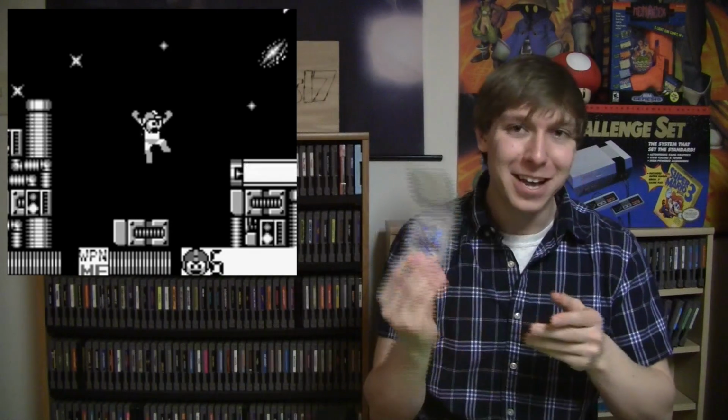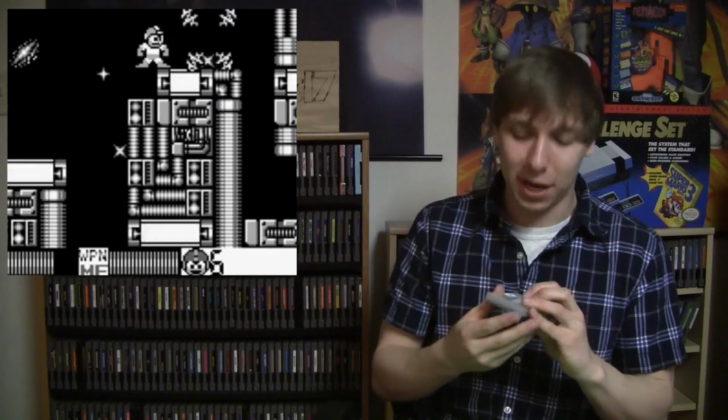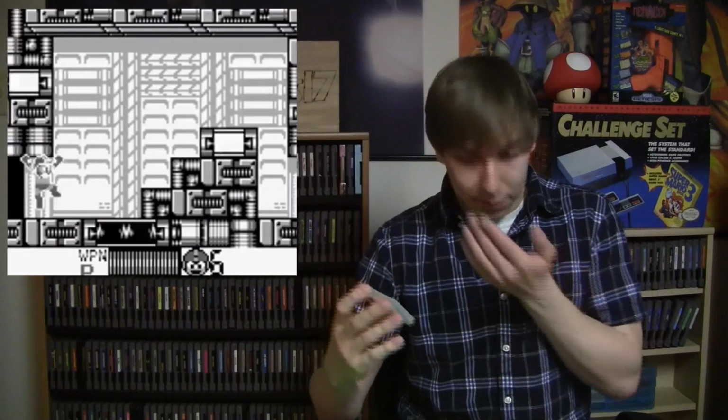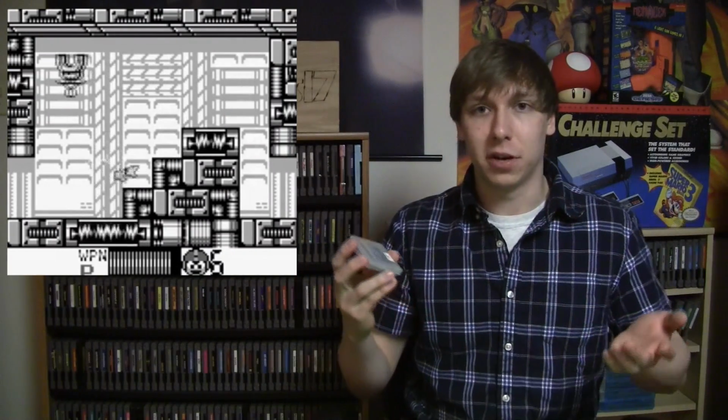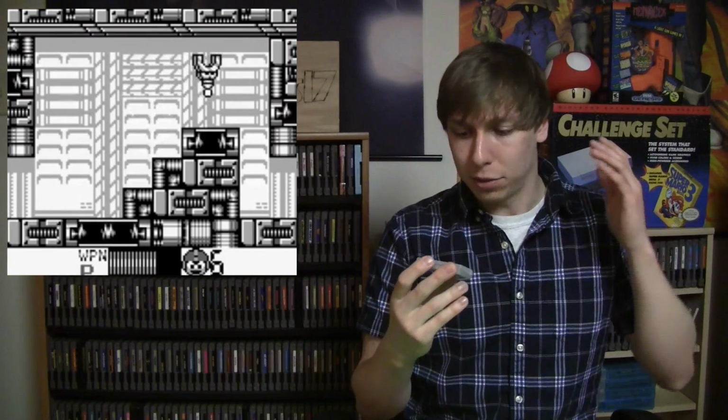A copy of Mega Man 5. And what surprised me even more was when I actually looked up and saw how much this game was going for. I knew that it was a rare and expensive game, but it was one of those games where I never anticipated myself paying a retail price for it, so it wasn't one that I was actively seeking out. And I was just shocked when I saw that this game in this condition was easily going for $100 plus.